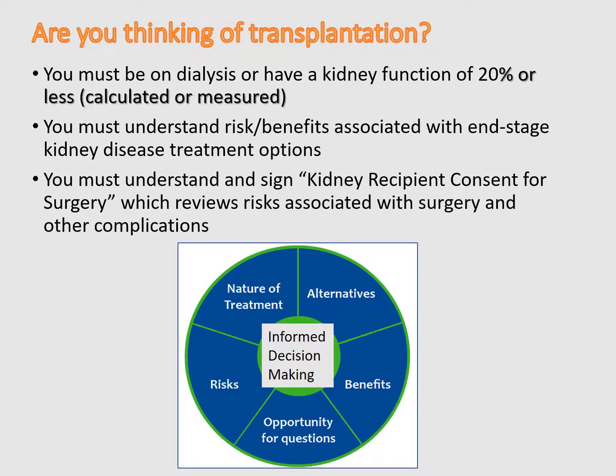If you are watching these modules, that means that you are either on dialysis or have a kidney function of 20% or less. It is likely that your nephrologist has referred you or is in the process of referring you to the main transplant program. One of our program's top priorities is informed decision-making.